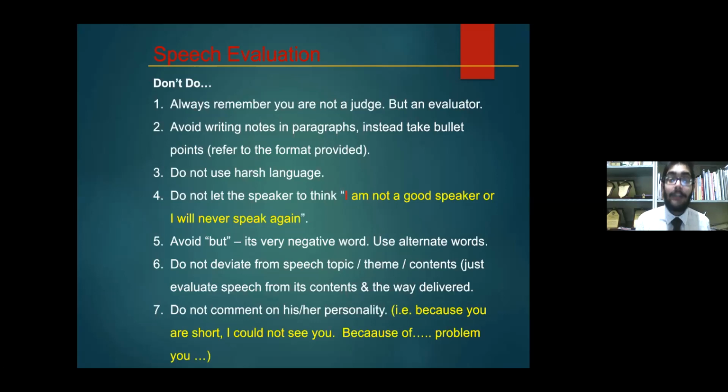Another point: avoid the word but. Yes, the word but is quite a negative word. Use alternative words such as therefore, hence, by the way, because, however, instead of using but, because but gives that negativity. So don't try to use but. Try to use words that bring positive thoughts.